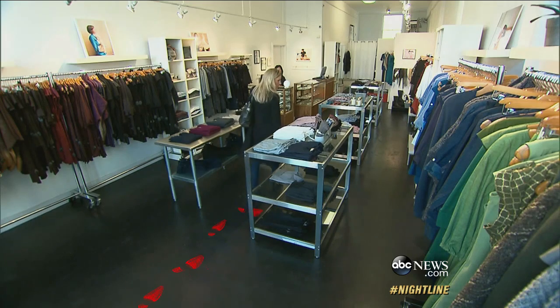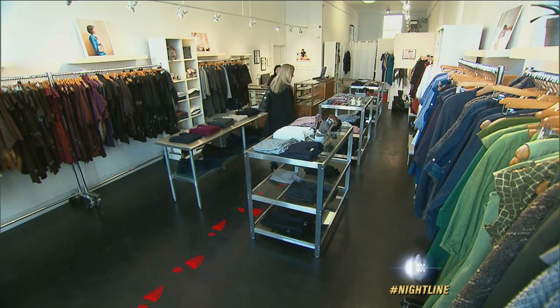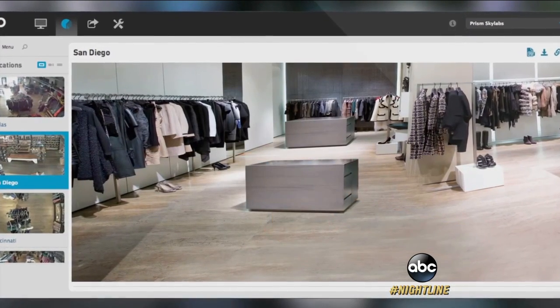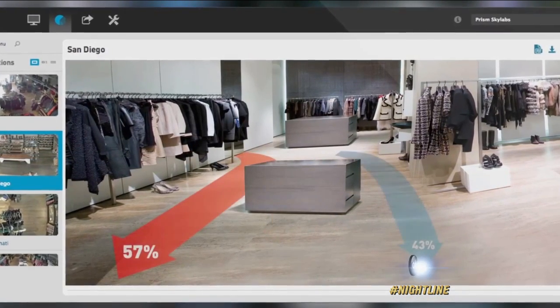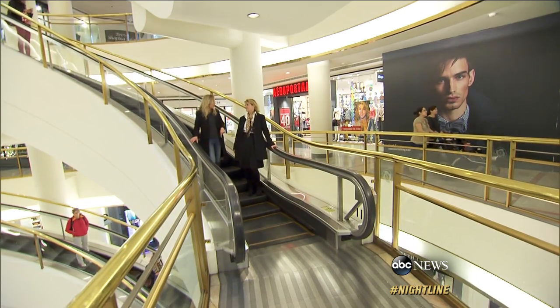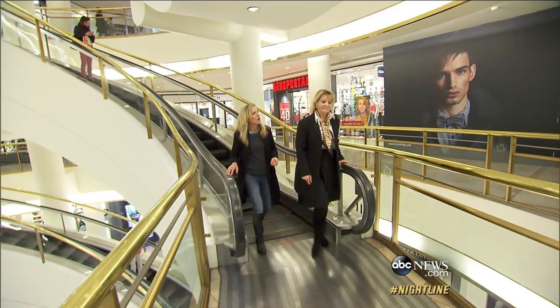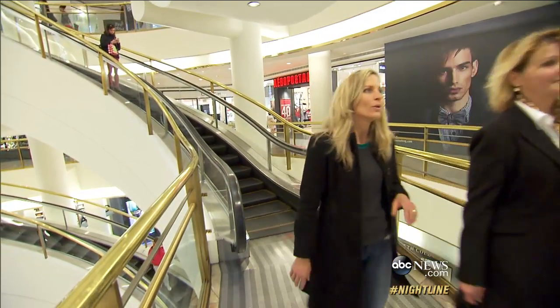Once they know where customers are most likely to walk, a retailer might drop a display full of add-on items or tchotchkes in the middle of a popular path to get you to make an impulse buy. That's something consumer psychologist Dr. Yarrow understands well. It gets you to slow down, it gets you to focus, and suddenly you're at the mercy of the stimuli that they're presenting to you.